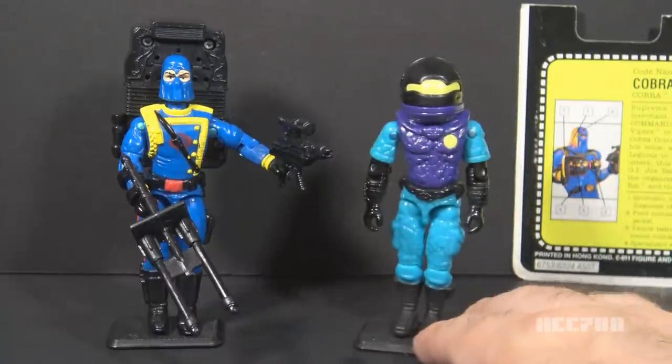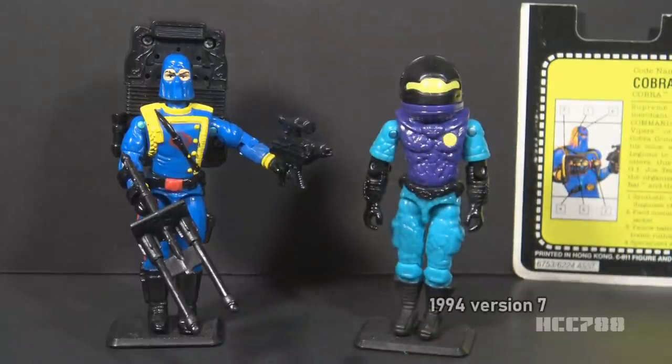In 1994, we got the final version of Cobra Commander in the vintage line, version 7, which was in the Star Brigade subset. This one was totally different from all the other versions. I'm not going to go into too much detail about this figure. I will save that for his eventual review.